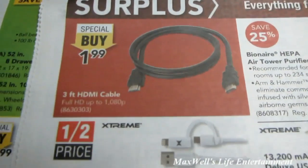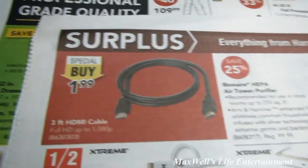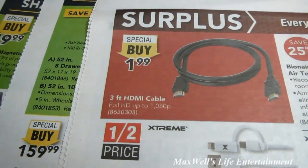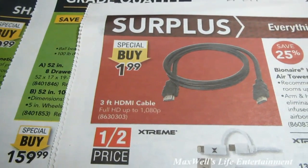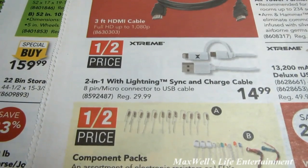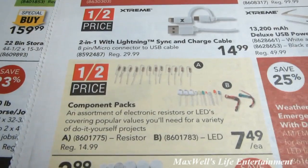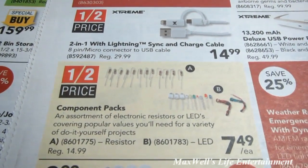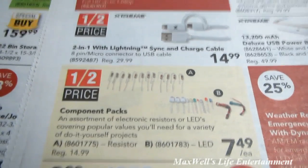And of course, back in my favorite section at the old Princess Auto, the surplus section here, everything from hardware to electronics and more. 3-foot HDMI cable for full HD up to 1080p. Special buy at $1.99. 2-in-1 with lightning sync and charge cable for $14.99. There's a half price on component packs. An assortment of electronic resistors or LEDs covering popular values you'll need for a variety of do-it-yourself products for $7.49 each.